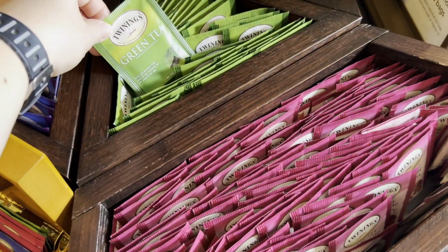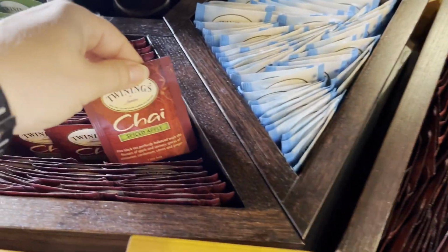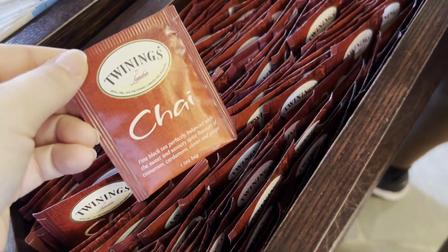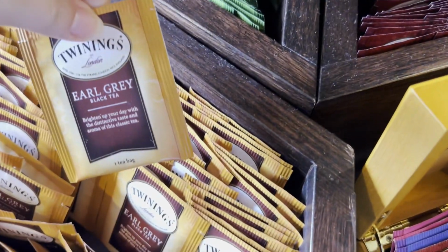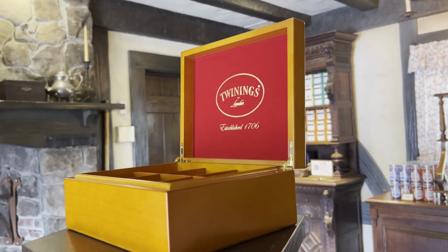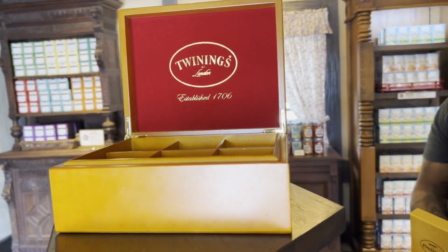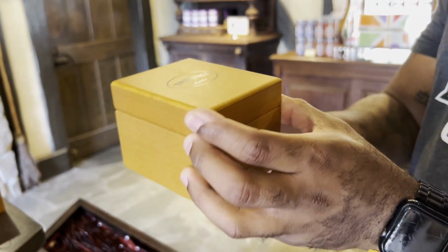Pomegranate raspberry, green tea, wild berries, pure chamomile, chai, spiced apple, regular chai, green tea, pomegranate, raspberry, and strawberry, and Earl Grey. Oh my gosh, I got a big boy up top. I wonder how much that is. This one's $89.99, and it's just the box. You don't get any tea with it, but it's a very nice box. I think I would choose the $18 one though. Yeah, I mean, like, this is real good. I like it a lot.